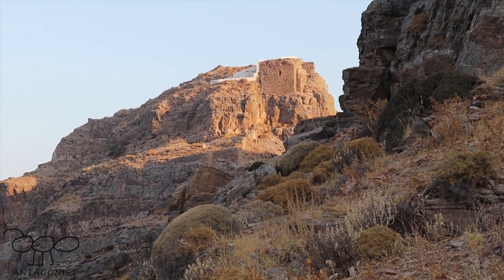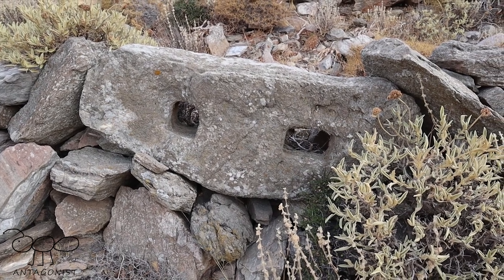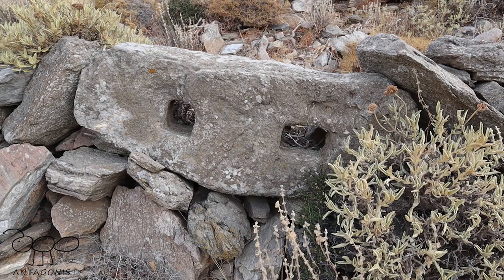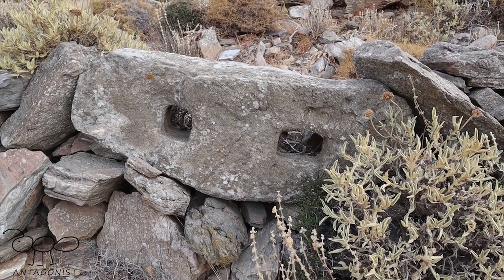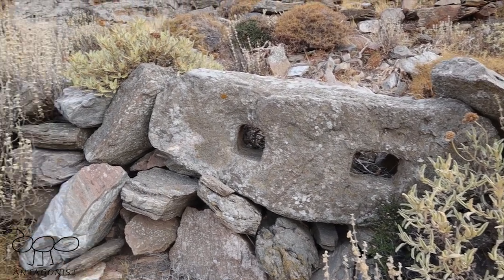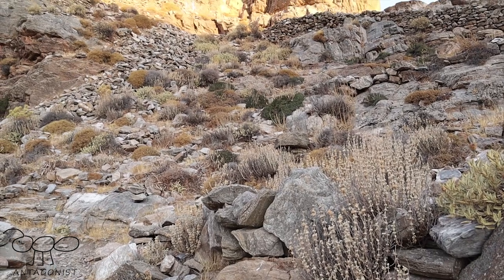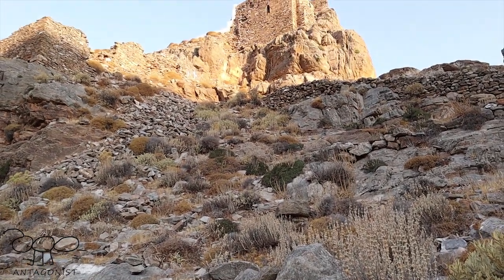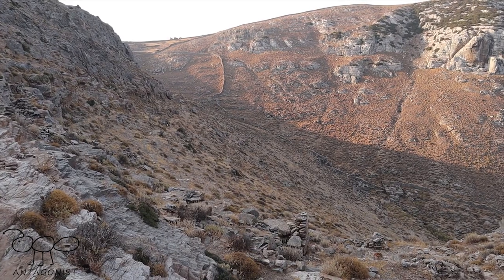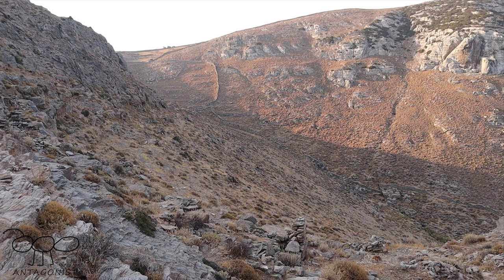Close-up view of our target. Interesting stone, it looks like it's now on its side. I think it was up the other way. I imagine they stuck posts through that as a locking a gate. Scroll around. It's like a Crusader castle, isn't it? It's fantastic. Looking back whence we've come, looking south.